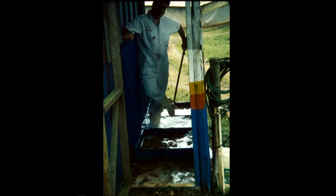So proper foot baths. Here he is right here. You can see the depth of the foot bath. It's got brushes. So this is a properly run disinfectant foot bath. Now, how often should you change the solutions? I guess you change them when they need it. See, there's nothing I'm going to say here today that's rocket science, right? You change it when it needs it. If it's dirty, you change it. If it's not dirty, it's good for several days.